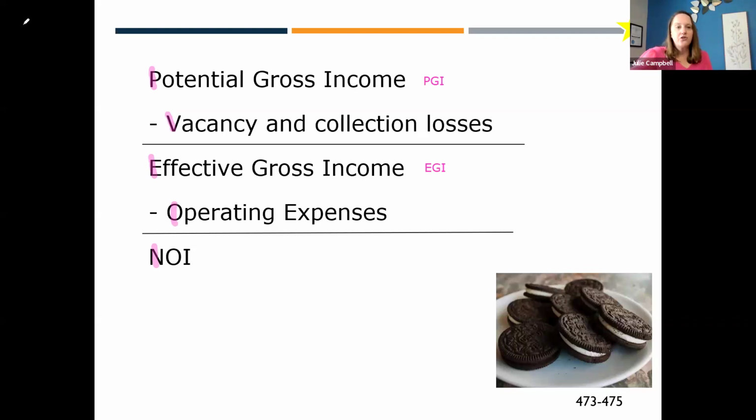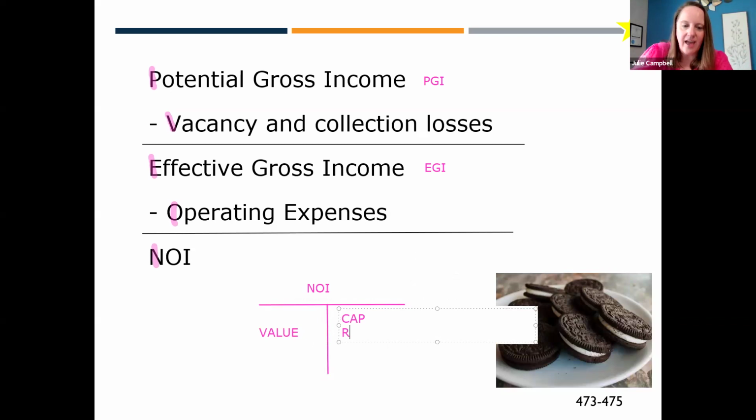Now that we've gotten to the net operating income, this is a two-step problem. Step 1 is going to be solve for the NOI. Now that I know the NOI, I can use my T-bar. Net operating income is part of value, looking at the capitalization rate.